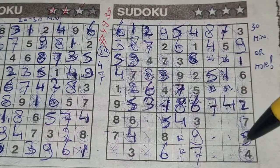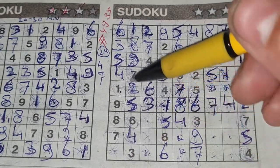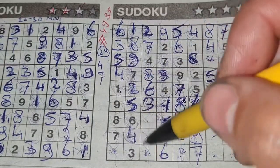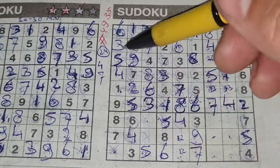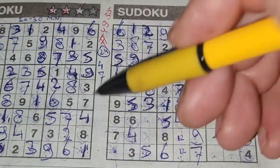5 in this row, 5 in the row below. So the last row, the only 2 places left for the 5 should be here or there. We see here 5 in this column, so no 5 there. 5 should be there. 1 box left in this column for the number. The 1, the 2 is missing.